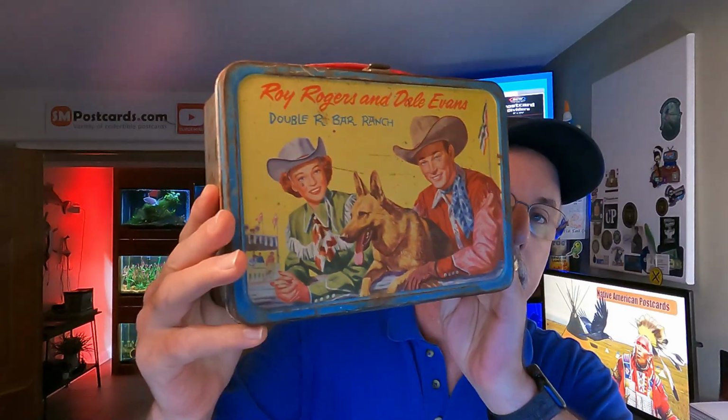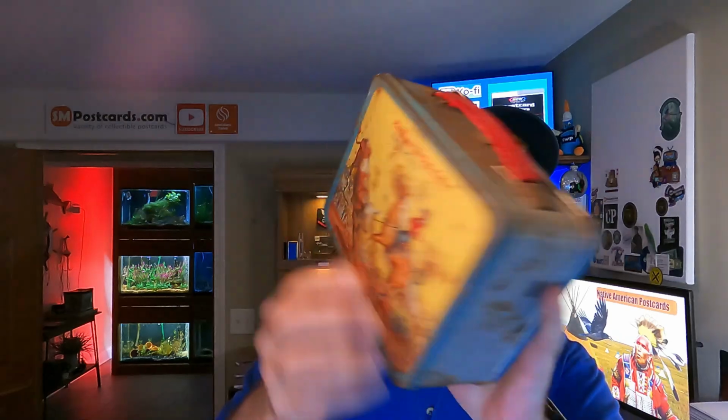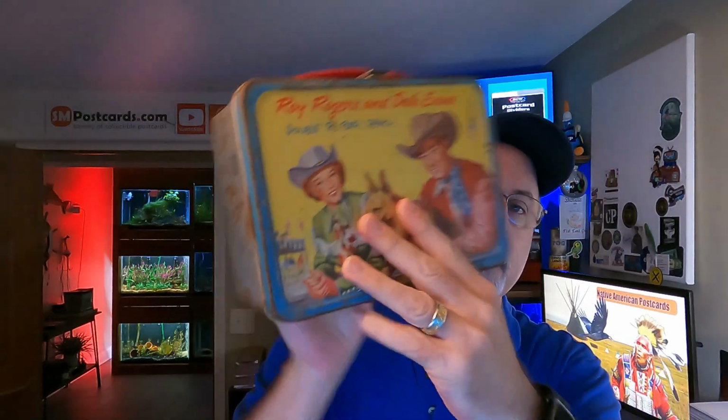And they moved. Now I did sell a lunchbox for $32. And this is Roy Rogers and Dale Evans Double R Bar Ranch with a dog. I've sold it. I got a couple of these, I think. I've sold one. And this is the front of this one. And now the back is pretty rusty, surface rust. But they're probably buying it for this. And so that sold for $32.